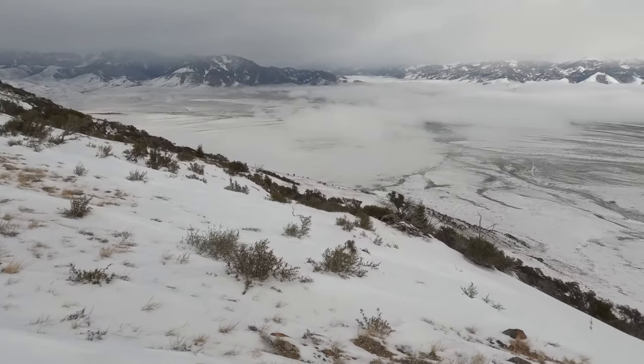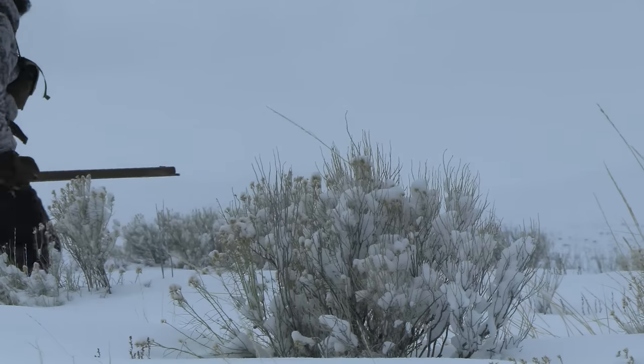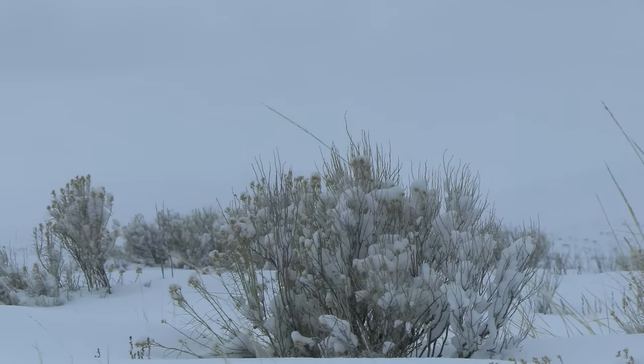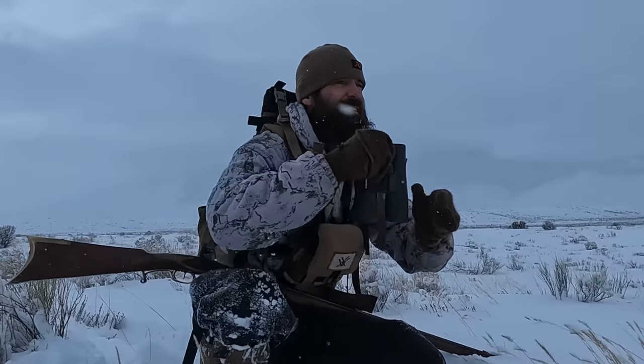So this is big, big open country, and the elk are herded up in big herds. That means there's a lot of eyeballs and there's not a lot of cover. With this flintlock, I need to be within 100, maybe 150 yards to be really confident in a good hit on one of these elk. But in order to do that, we first have to find them.